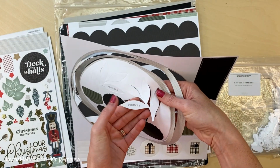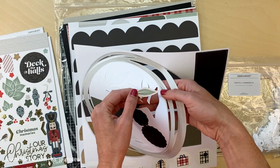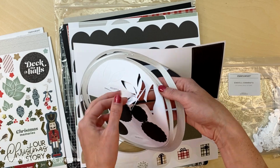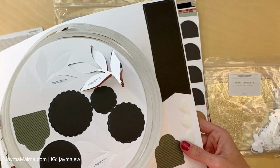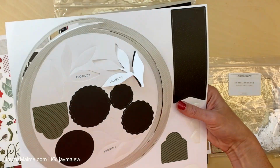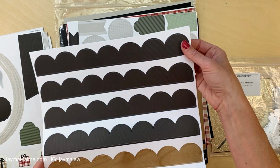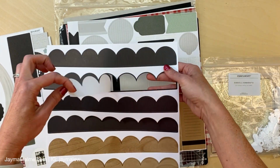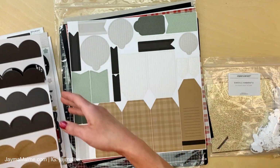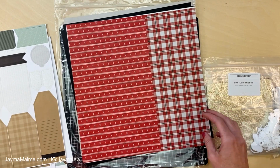I'm guessing since they labeled this leaf, you're not actually going to have that showing, or maybe you'll use, oh, it's the back side, so you'll use the back side. It's printed on both sides. So it's labeled so you know which project it goes to. So here's all of the scallops, and they pop out super easily. As you can see, you just give them a little tug and they come out super easily. So here's some tags and little banners.